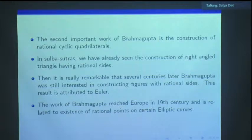Then the third mathematician, the most important mathematician, is Bhaskaracharya. By the way, please let me know how much time I have. So I want to tell you about Bhaskaracharya.